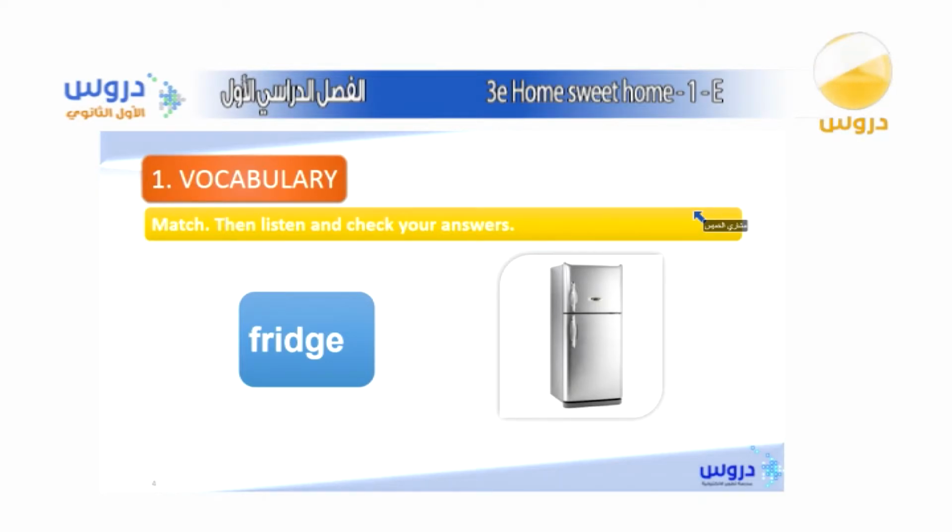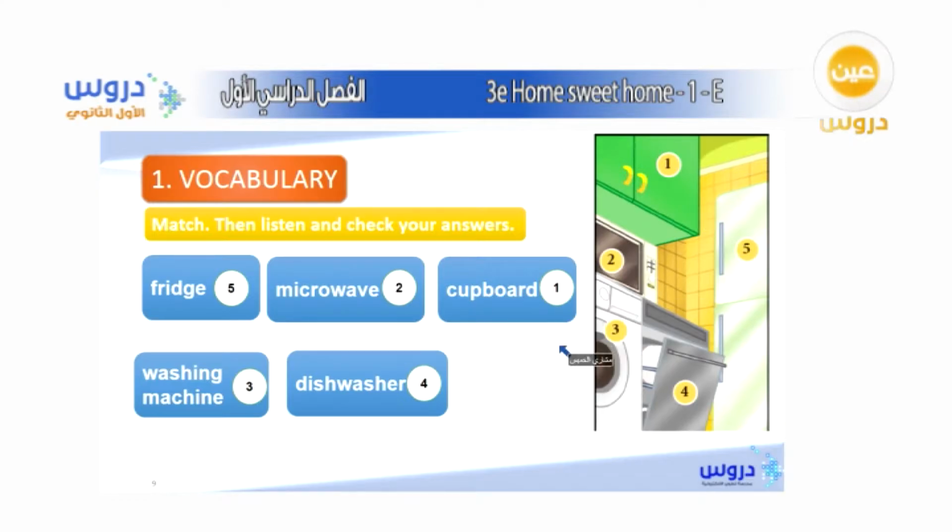5. This is very interesting, guys. And this is the room. And we have 1. Cupboard. Microwave 2. Fridge is number 5. Dishwasher. Welcome. Welcome. Welcome, Mahmoud. And I hope you are happy and good, because we're gonna have an awesome day. And the last one, number 3, is washing machine.